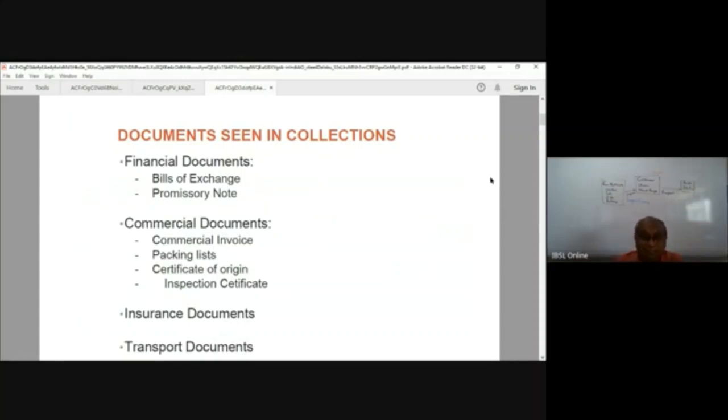Normally, the documents seen in collection and international trade are financial documents. There are two types of financial documents. One is bills of exchange. The second one is the promissory note. Those are the financial documents. They are very important because if you are planning to go for litigation, that means you want to file a court case, then you have to argue on the financial document. The financial document is the evidence.